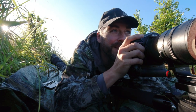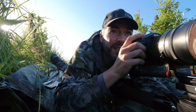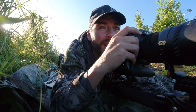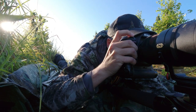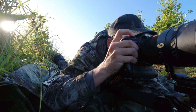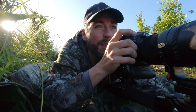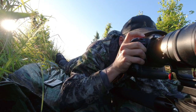There's a bush in the way, though. It's right there. Just went under again. Hopefully it pops up where... Oh, there he is, there he is. Oh, beautiful. Beautiful. This water's just so nice and calm. Oh, there he is.